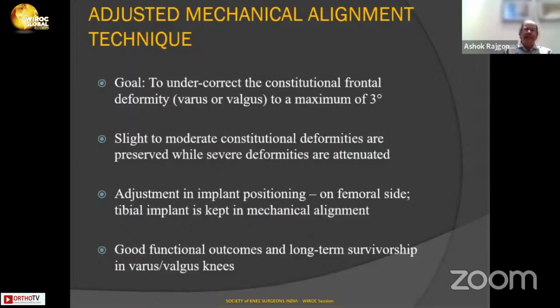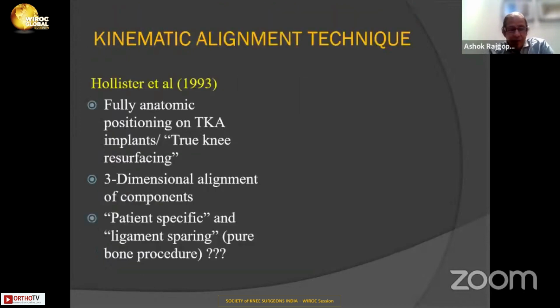The adjusted mechanical alignment technique was to undercorrect the constitutional frontal deformity, the varus or valgus, to a maximum of 3 degrees. So here you start to see a variation coming up. The constitutional deformities are preserved while severe deformities are attenuated. In terms of the implant positioning, all the adjustment is done on the femoral side, but the tibial component is still kept at 90 degrees, which is the mechanical alignment. Various authors have reported good functional outcomes and long-term survivorship in both varus and valgus deformed knees.